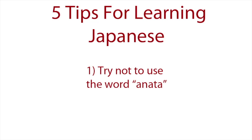So if you're talking to people who are a lot older than you, or you're talking to coworkers or acquaintances or something, then Anata would be appropriate. But if you're talking to friends, close friends and family, then she said it would definitely not be a word that you'd want to use because it just seems kind of distant and unfriendly. So anyway, that's the scoop on that.